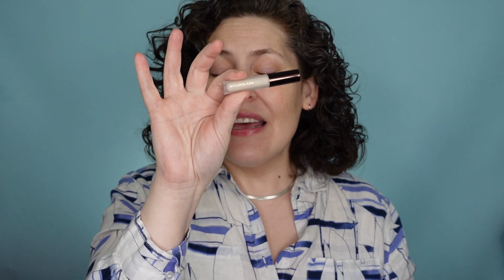Okay, so I picked up two concealers. I picked up the mini size, and I didn't know it was going to be this mini. It feels like the size of makeup that would be appropriate for a doll, like the American Girl dolls. My kids had those dolls growing up and I was like, oh look, it's toy size.